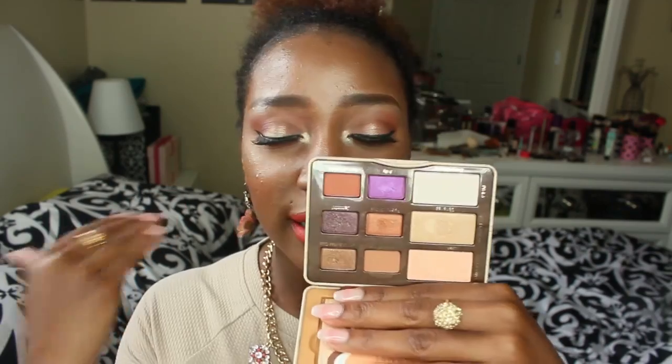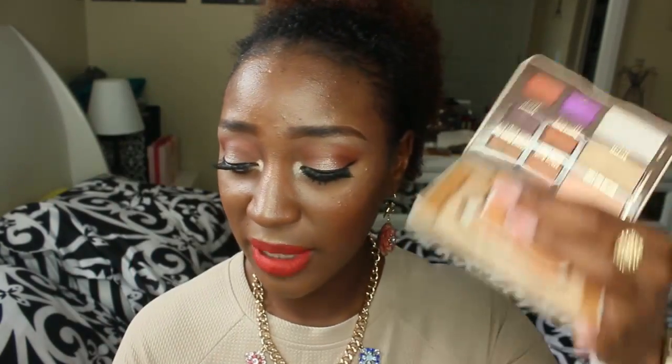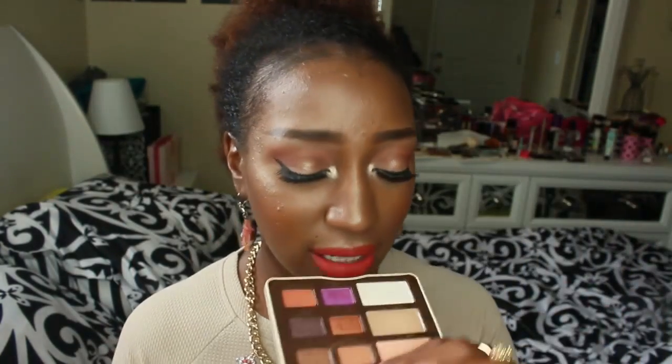This is the Too Faced Peanut Butter and Jelly palette, and I've had this little baby for a while, and I have been using it constantly, like non-stop. I love this eyeshadow palette. It smells so freaking good. I forgot to tell you guys, of course, this one smells like chocolate, but this one smells like peanut butter with a hint of chocolate, and it just smells so good.